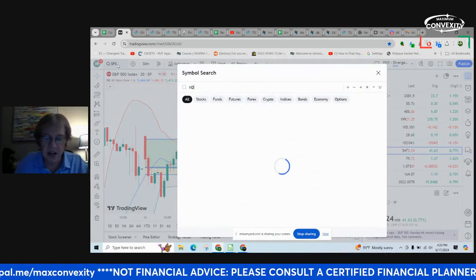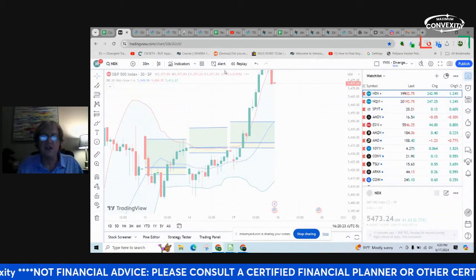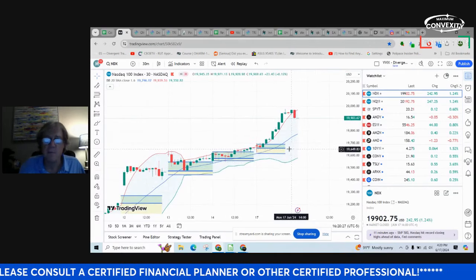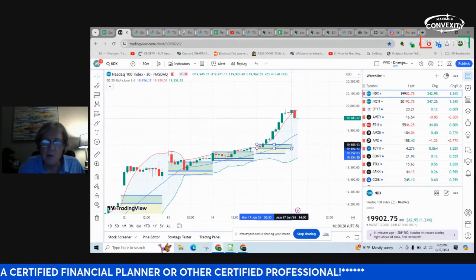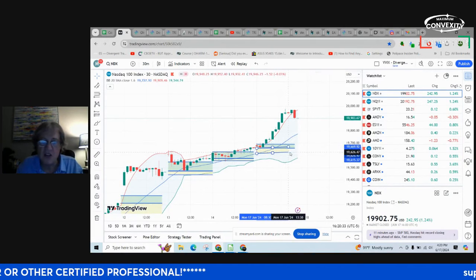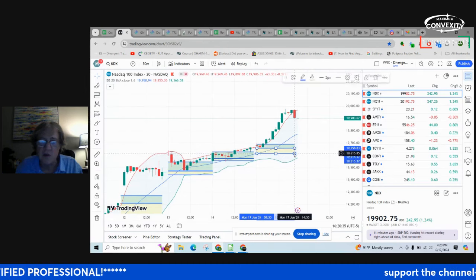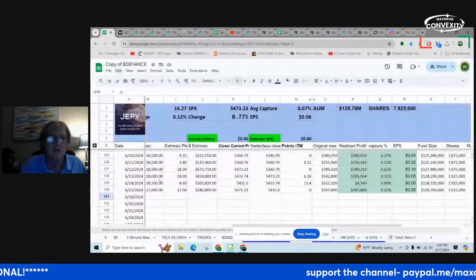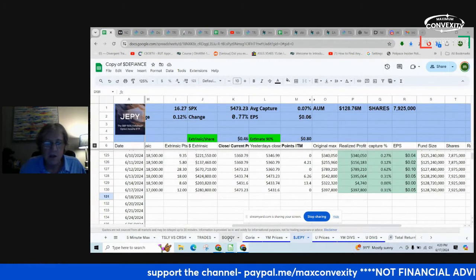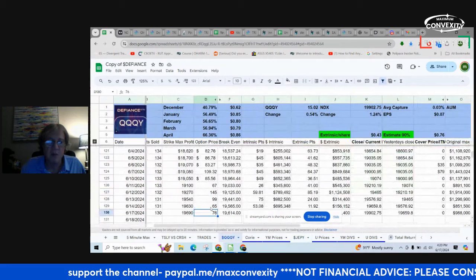Now let's look at NDX. This is triple QI. They trade NDX options. Profit box did not go over far enough, but you could see they closed well above it. So that's the full profit. Now let's look at this on the spreadsheet. Let's see what happened numerically.